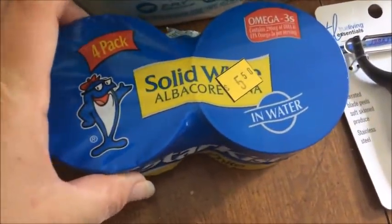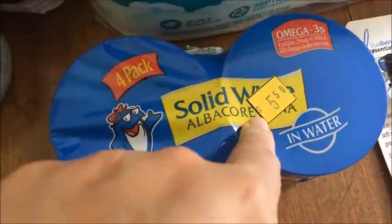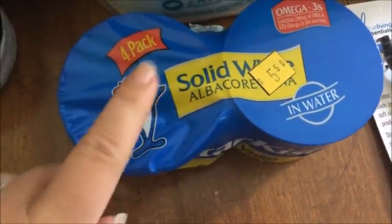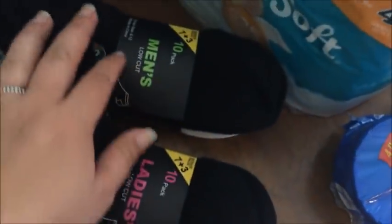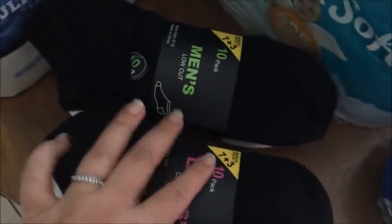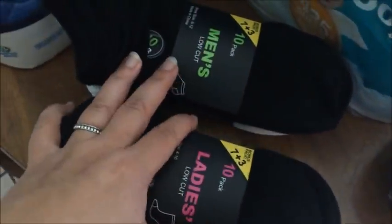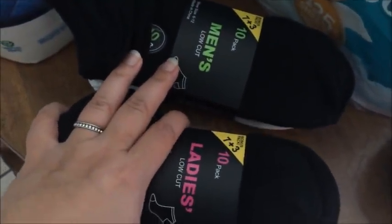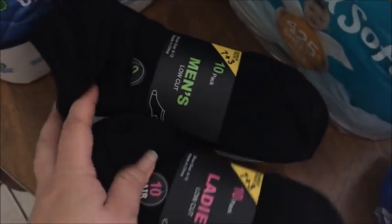I got this container of 4 tunas, but my husband already took one out. Anyway, he loves tuna. It's $5.50, ended up being $2.75. So that was a pretty good deal. And then I actually saw these socks, and the truth of the matter was I needed socks, but they were a good deal as well. They were priced at $3, and so we got each of these for $1.50 each. So, 20 pairs of socks for $3. I'm pretty happy with that.